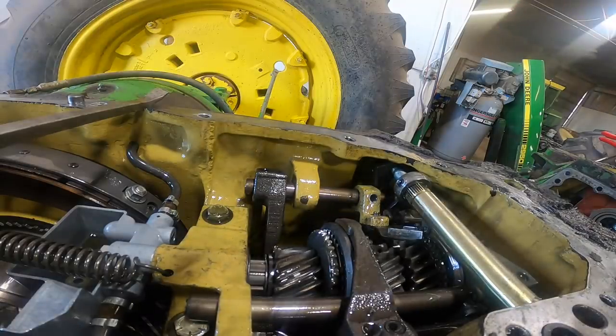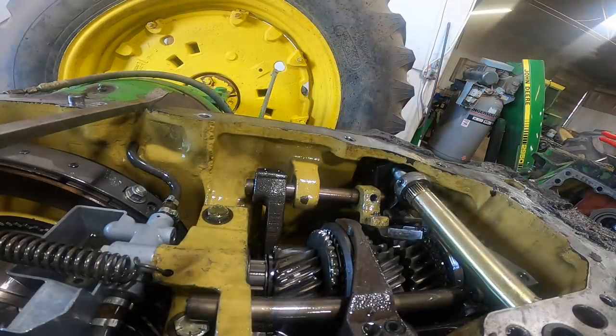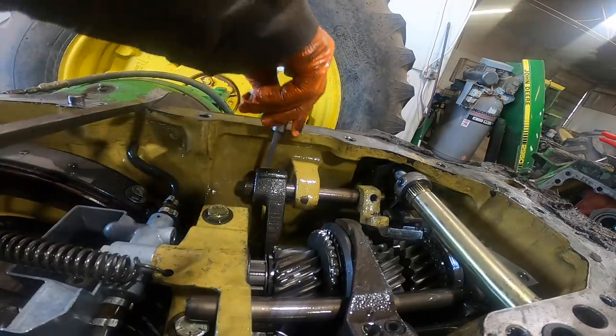Where's my magnetic parts tray at? This is something I definitely use Loctite on. When I go back together, I Loctite those set screws back in there. I don't like them coming loose. Okay, it's a different one. Of course. Must be like 6 millimeter, huh? Yeah, 6 millimeter.